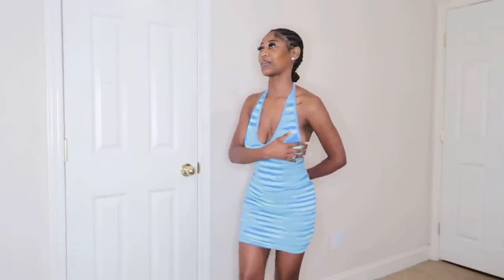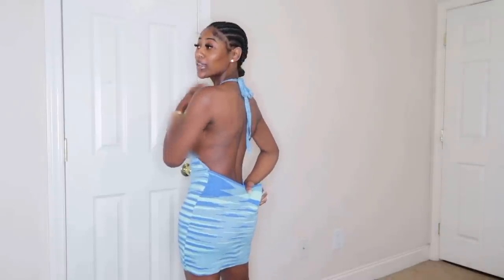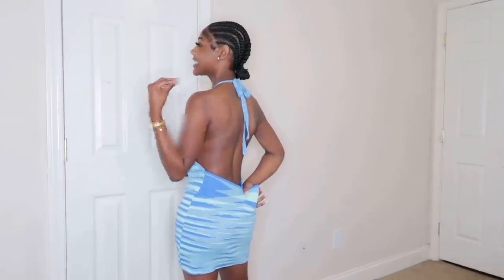So yeah, this is in a size small. It's super cute. It's this blue halter top dress, and it has some design you call something, but I can't think of it right now. But this is super cute. Now when I turn around, that's my favorite part, because the whole back being down like this is just so cute. Like, oh my god, it just gives summertime.